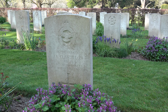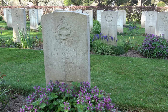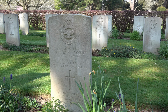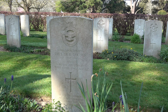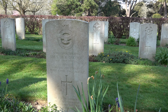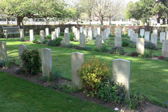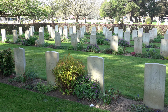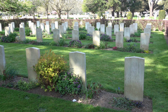Next to him is Pilot J.A. Clandillion, Royal Air Force. He's 28 in 1943. This is a South African pilot, IMT Dek Bocock, Squadron Leader, 1943, age 32. As I've walked along the rows of memorials, they are all flight crew, all to do with flying, mostly with the RAF. So this is 60 memorials to those that gave their lives.